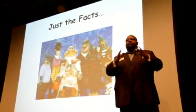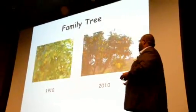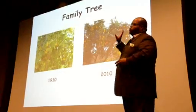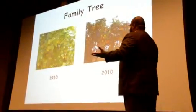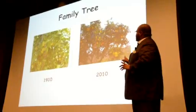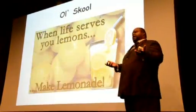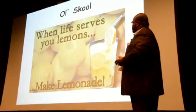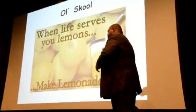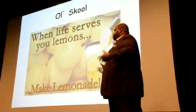What's happening now, 50% of all children are being raised in step families right now. And so what the family tree looks like now is very different from the way it used to look. Used to be, it all kind of looked the same, but now you have what looks to be a single tree with a variety of fruit growing from it. That's the reality of today's family structure. Used to be you could just take life's lemons and make lemonade. There was a certain homogeneity to the family structure.